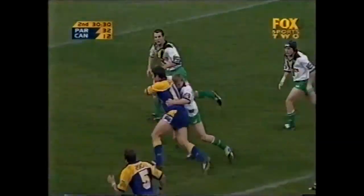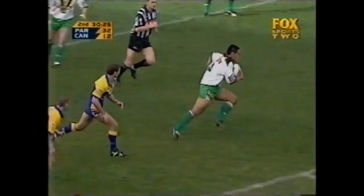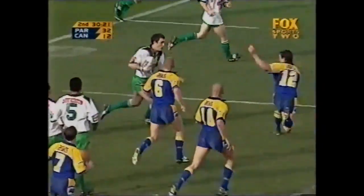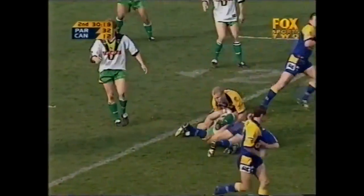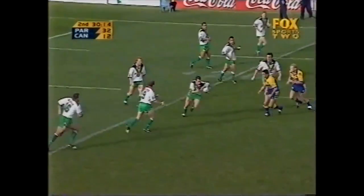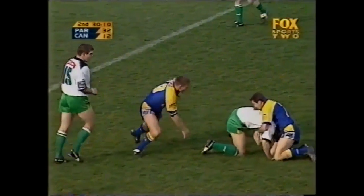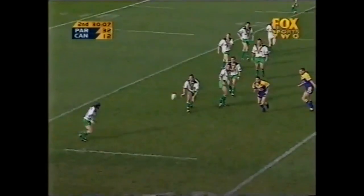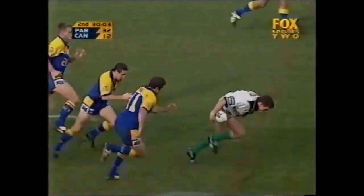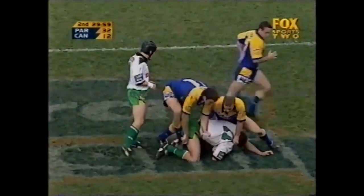Hodson as the short side. Nathan Hindmarsh. Finch, he's lost the ball. Now Adel Manuel. 21 metres out from his own line. Brett Finch holds his head in back play. And Clinton Schafowski. McFadden inside to Terry Martin. Straight through the tackle of Andrew Ryan. Nathan Hindmarsh comes from behind.